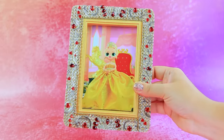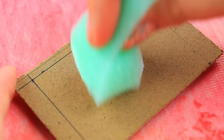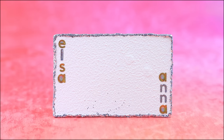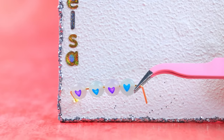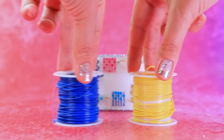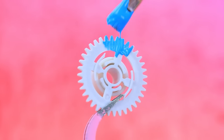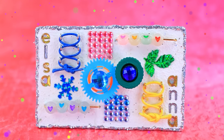Wonderful picture. Let's take a base. Let's paint it white. String the beads. Laces. Plastic gear. Add rhinestones. Busy board allows you to develop fine motor skills and keep restless kids busy.